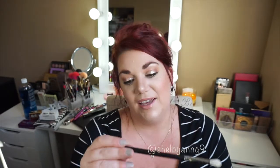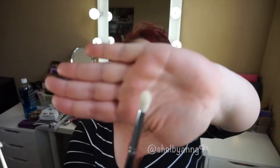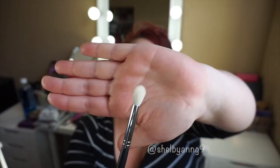I got one blending brush. It's called Dione Cosmetics, and I believe that it's a Canadian company, and I think they're based out of Newfoundland or New Brunswick, somewhere on the East Coast. This brush is really soft too. This is the first thing that I purchased, I think.